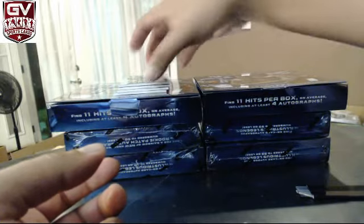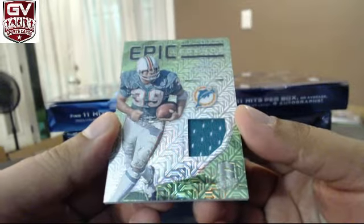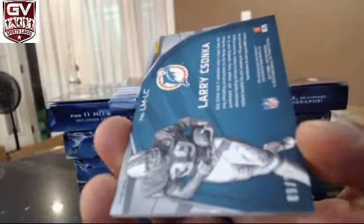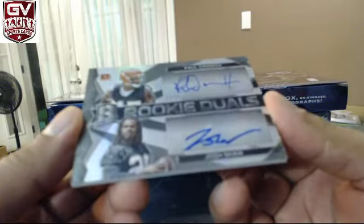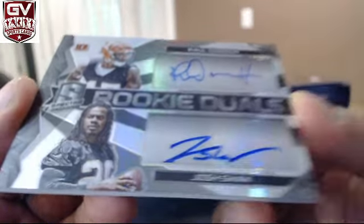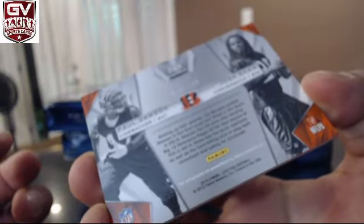First up, we got Larry Csonka, Dolphins, jersey, Dubin. That is 9 of 15. Dual auto, Josh Shaw and Paul Dawson, both for the Bengals, 76 of 199. Buzz, BKVG.